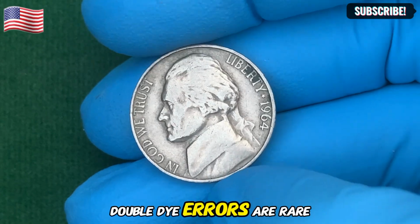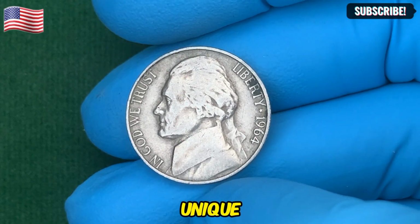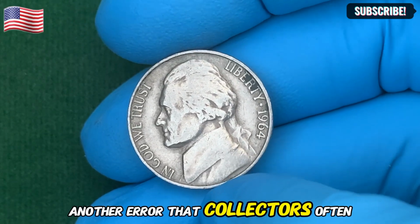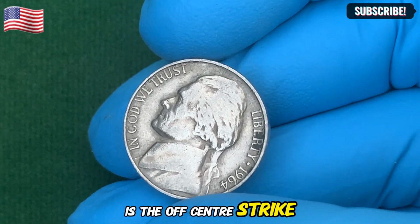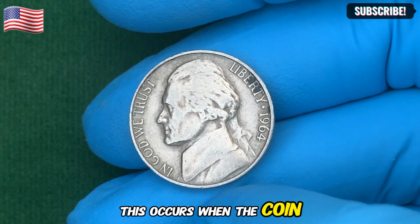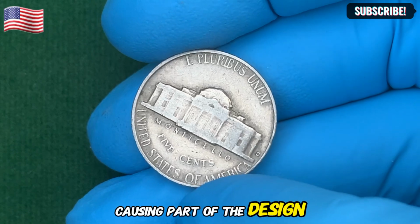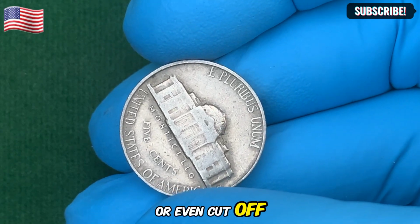Double die errors are rare, and because they are so unique, they often fetch a much higher price in the market. Another error that collectors often look for is the off-center strike. This occurs when the coin is not properly aligned during the minting process, causing part of the design to be shifted or even cut off.